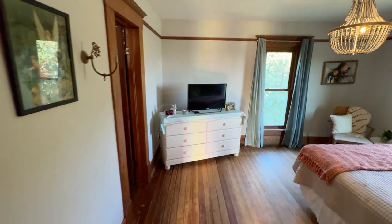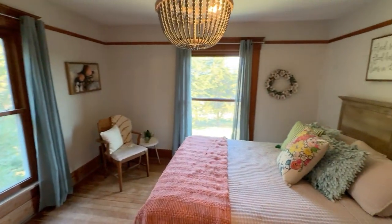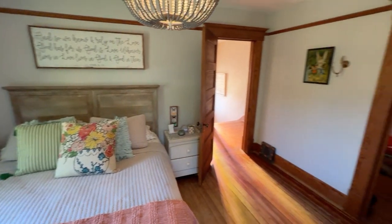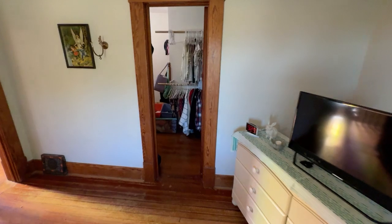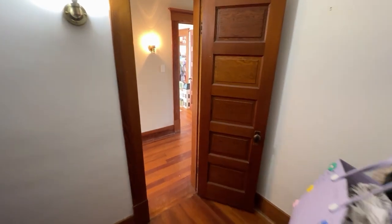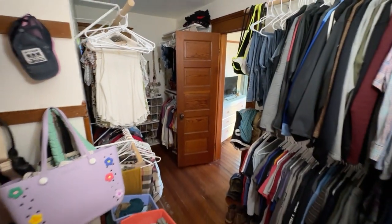And as we swing around, here's bedroom number 1 up here on this floor. This is a nice sized bedroom. I would call this the primary bedroom, mostly because there's a pretty good size walk-in closet, walk-through closet. Let's see, it goes out to the hallway here. And then as I pan back, you can see huge space, huge space.